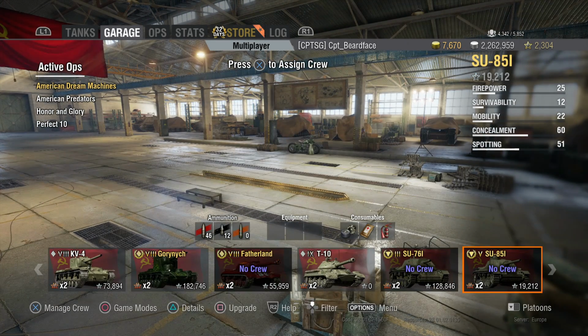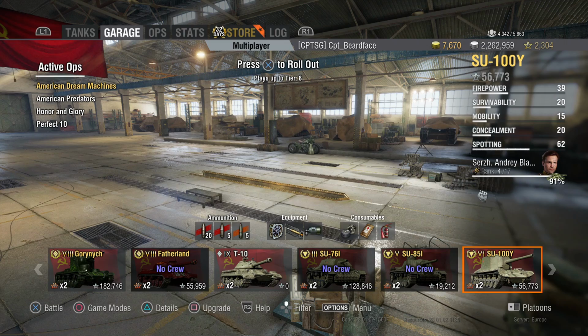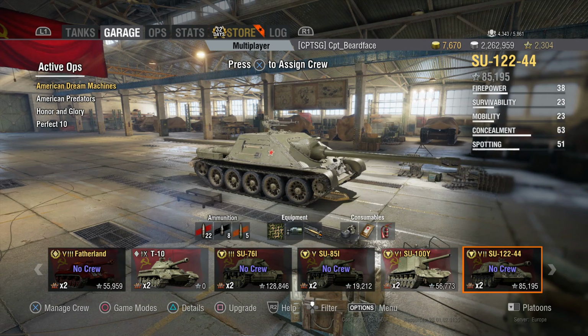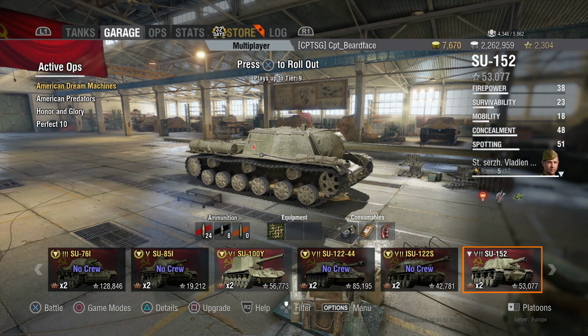SU-76I. Oh, and this update that's just hit as well, by the way, I couldn't see any nerfs or buffs for any tanks. They were collision model updates and things like that, or improvements in little track and visual fixes, that sort of thing. But I didn't see any nerfs or buffs. Yeah, the SU-85I, the box tank, the SU-100Y, the SU-122-44. The ISU-122S, the SU-152.